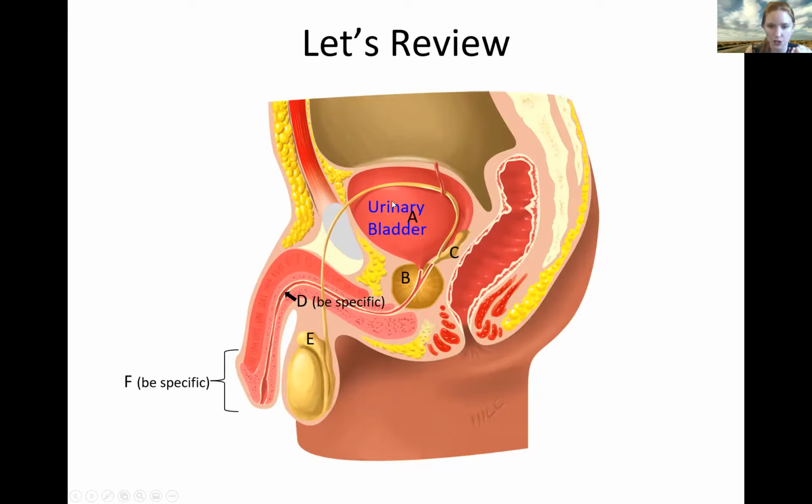Okay, so here's the urinary bladder. B would then be the prostate, right? That's that big structure. Notice how it surrounds the urethra. And again, that's why it's hard to pee when you have an enlarged prostate. And then C again would be the seminal vesicles.